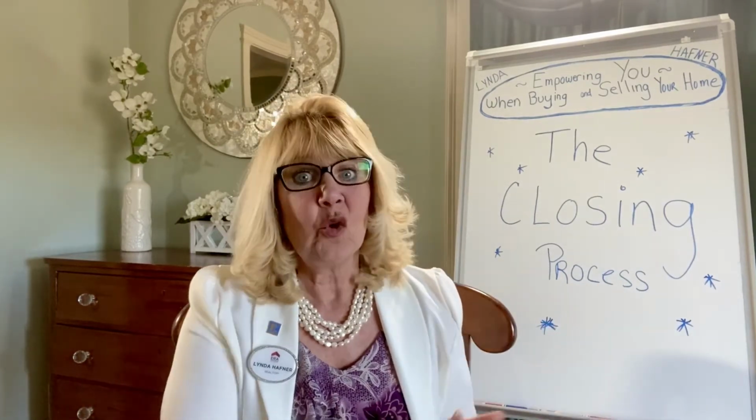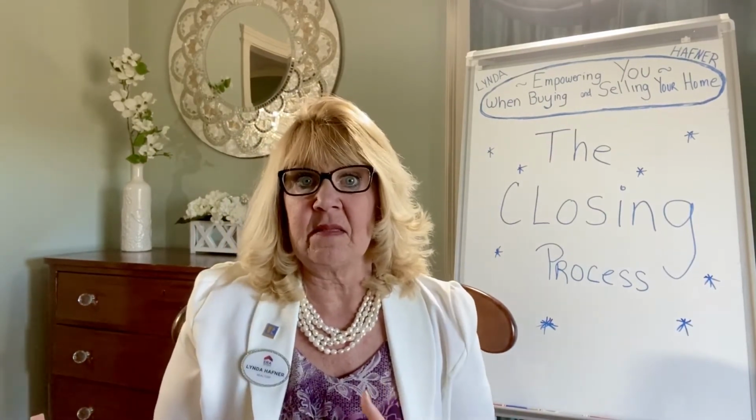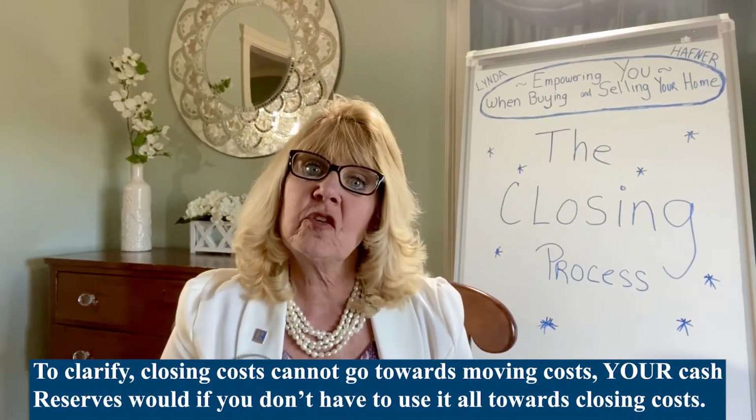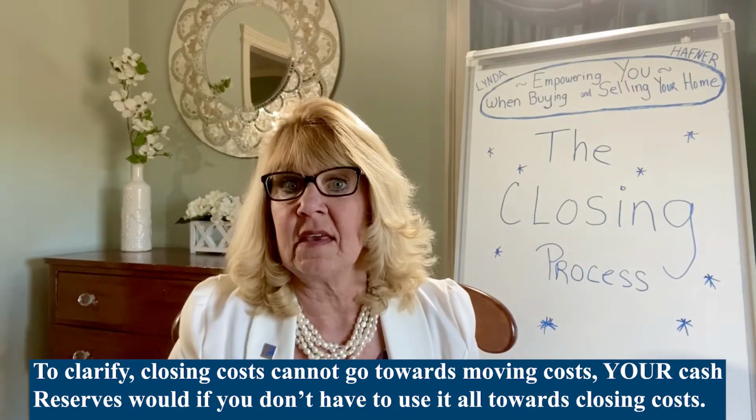So this is something you really want to understand before you even put the offer price in. You want to know right from the get-go what you're looking at, because when you put the offer in, if you don't have that lump sum money in your savings account or access to it, you want to make sure that maybe you consider writing that into the offer as a closing cost credit.